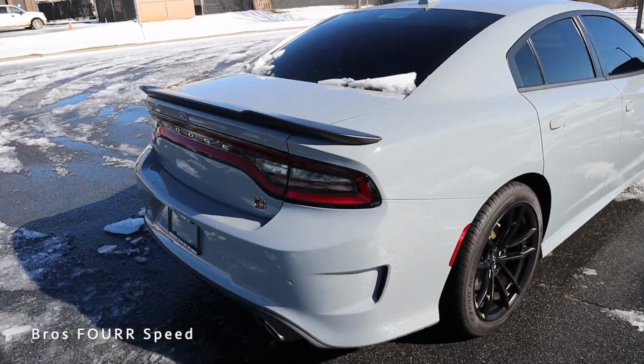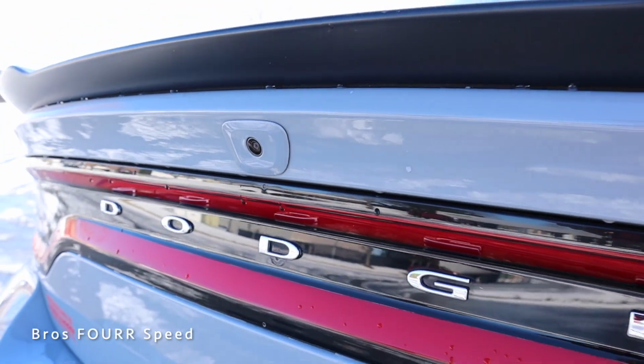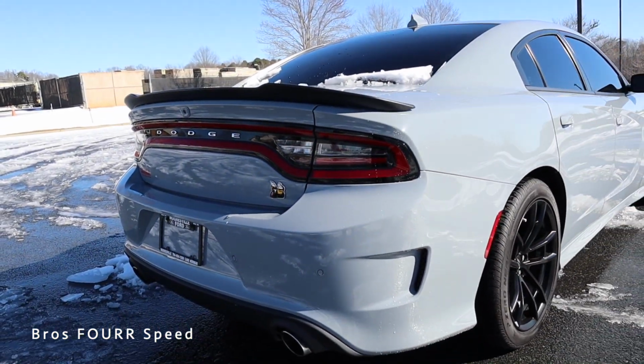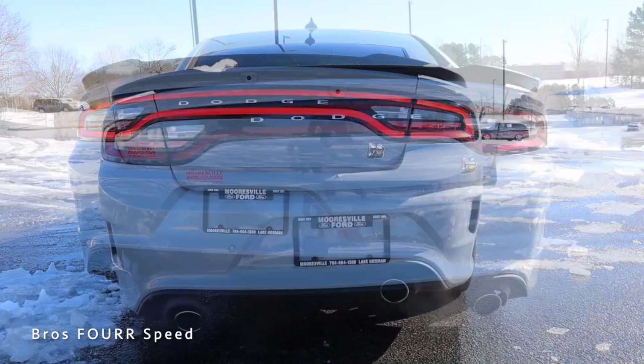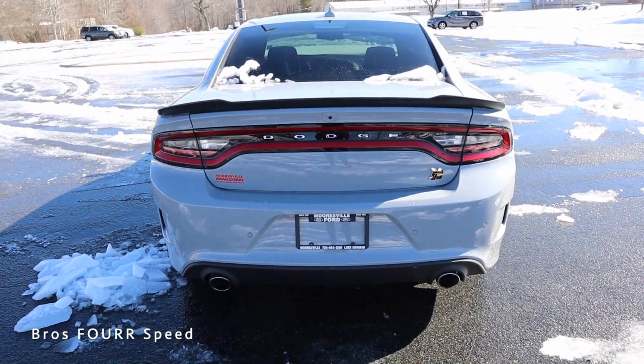And then in the rear, you can see the trunk lip spoiler finished off in matte black, of course. This has a backup camera. You can see Dodge right in the middle. And we also have the LED connector bar that runs the entire length of the back here. You can see the turn signals on both sides, and then that bar just gives it a really nice look. And then you'll see down below, we have the dual exhaust. We'll start that up here soon in just a second.